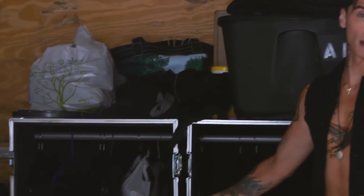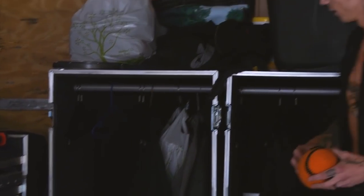That's my wardrobe case. This side is my band members in Andy Black. So I can't really go through their clothes. I feel like that would be an invasion of their privacy. But you can see that they have shit in there too.